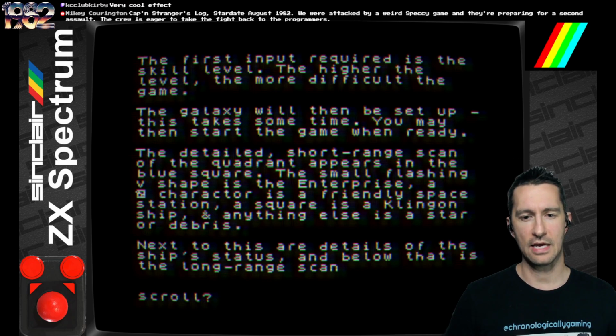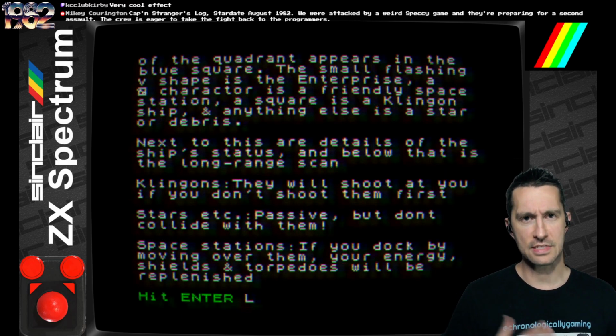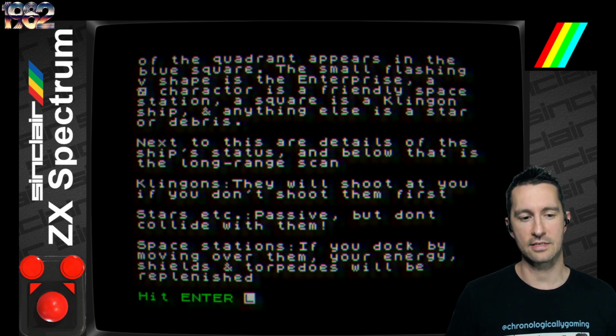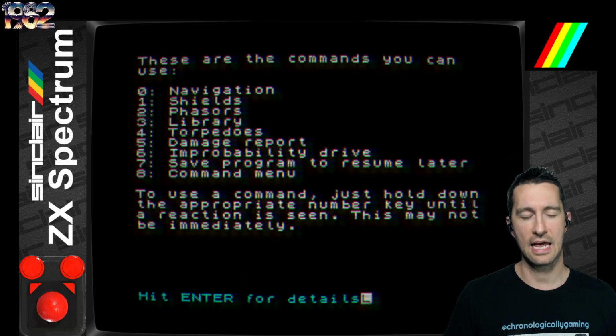Galaxy will then be set up, and we have short-range, long-range scans, and then details of the ship status. Yeah, so it's just like the Star Trek game that we've seen. Well, we didn't see on mainframe when it came out first, but we've seen about 30 of these. Space stations dock, move over them, your energy shields and torpedoes will be replenished. Nice. There's the commands. Only with the numbers, yikes, you've got to memorize the numbers on top.